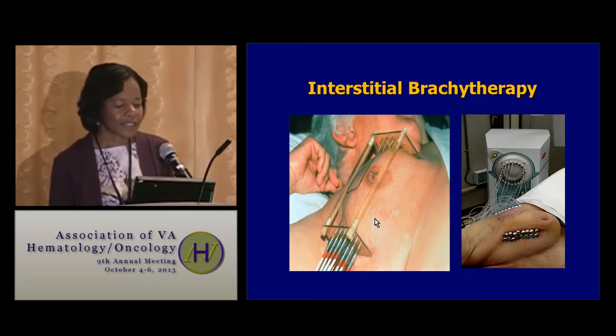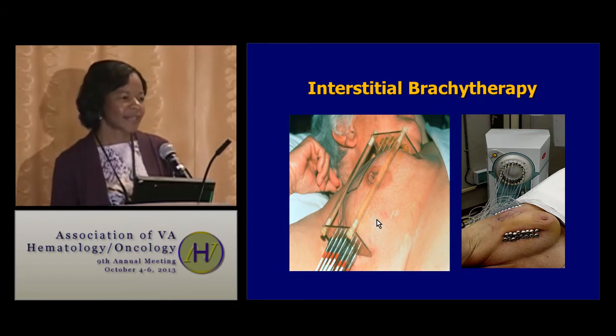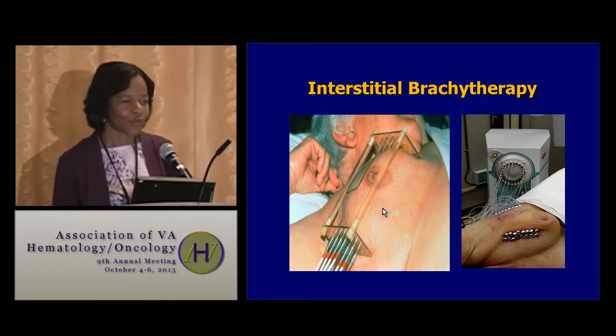Now, this is what it looked like a little bit when it first started. And you can see how horrific this looks to do to a woman, and most women, if they saw this ahead of time, would not want to have it done, first of all. And this is what it looked like in more recent times. Here is where the tumor was. This is the tumor bed, and these are all these little buttons.